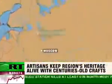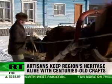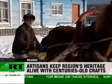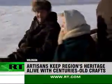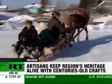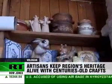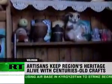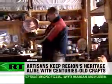Located an equal distance from Moscow and St. Petersburg, the region stands out for its diversified economy. The main agricultural branch, livestock breeding, provides over 1 million inhabitants with milk, meat and the famous Vologda butter. But sleigh and pottery production make Vologda a real brand name here in Russia. Artie's Matt Trezor met craftsmen who preserve the region's flavour.